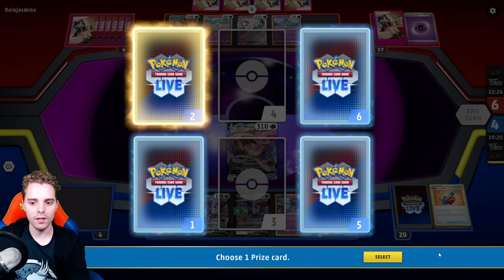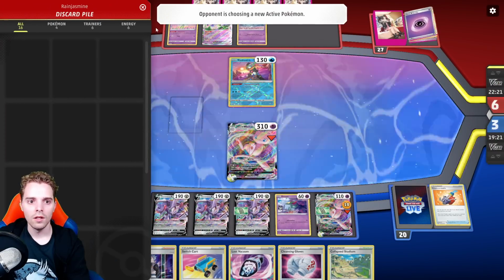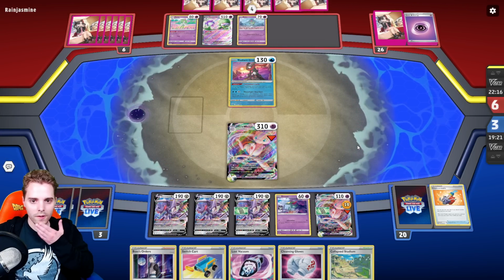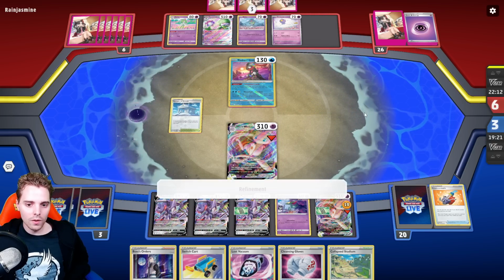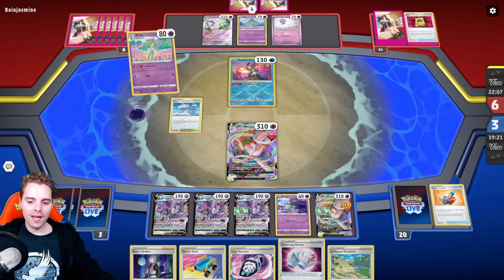They do already have a lot of things lined up. Lost Vacuum here. 6 energies. Could they get 2 more? They would need... Oh, there's Drifloon. Temple of Sinnoh. And Refinement. Drifloon, you're a little bit early, man. You're a little bit early.